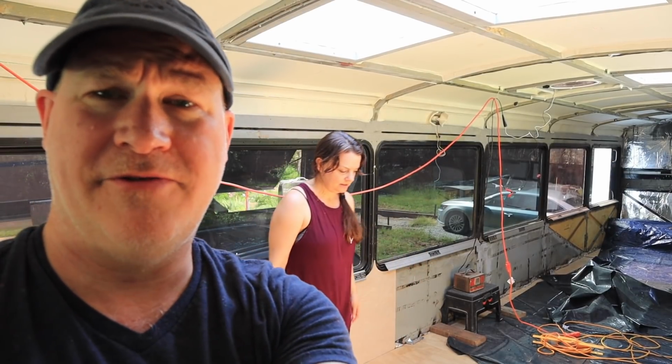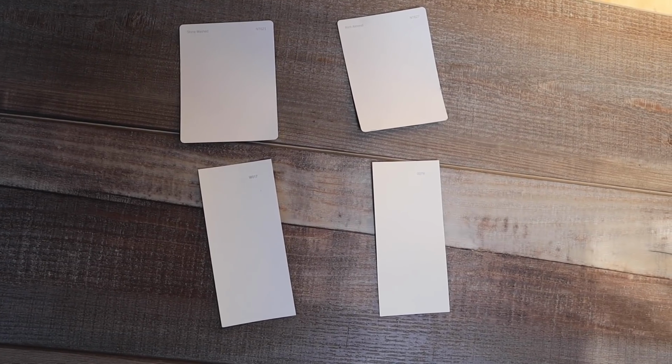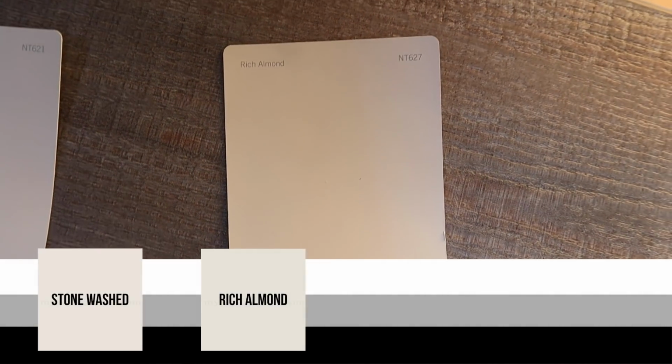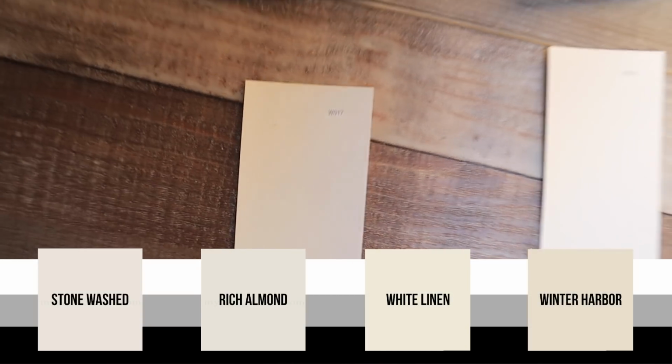So here's the final 4, and they look very different depending on where they're at. Right now they're on a grayish brown flooring mat right in the sun. And then if we move them over here to a little more of a warm mat with the shade, you can see how they've changed a little bit. Maybe if Canon Color Science can keep up with us. What will it be? Stone washed? Rich almond? White linen? Winter Harbor?